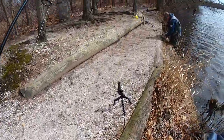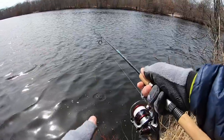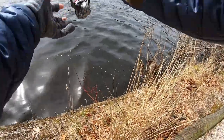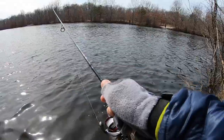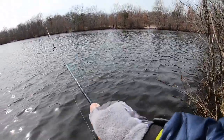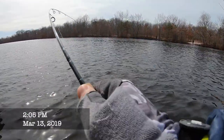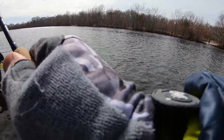Switched over to a classic rooster tail. See if that works. The yellow ones always work well for me. I'll get a little more distance with this too, probably, maybe. Oh yeah, fish on, first rooster tail cast. Yeah, they wanted something shinier, 100%.